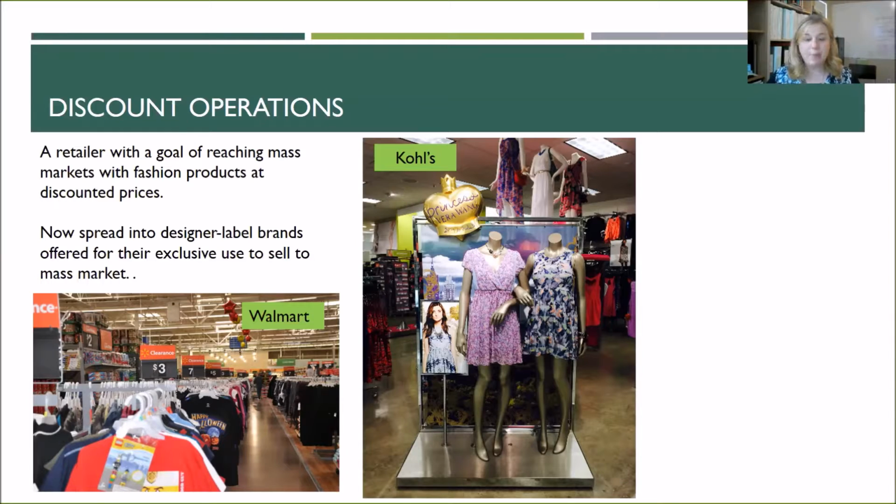And there's something interesting that's happening now with discount operations because they are partnering with these high-profile fashion brands to create collections or lines that can be offered to the mass market consumer at a lower price than they could find in a boutique of the same designer. So, for example, there are collaborations that have happened at Kohl's with Vera Wang. You can see an example of that on the slide here. And even Walmart has partnered with Levi's. At one point it was considered a big deal. It isn't so much anymore, but Levi's was high profile and is now making a comeback as a high-profile jeans provider.